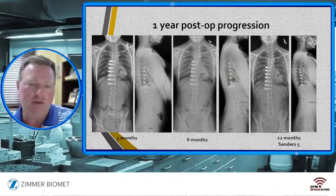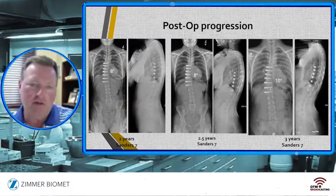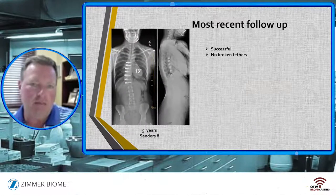And over the course of the next 12 months, she progressed with her hand x-rays, her skeletal maturation, really down nicely to about 2 degrees. Here she is at 3 years post-op at 10 degrees. And then most recently at 5 years, she's a Sanders 8, really no broken tethers. We feel like she's rather successful.